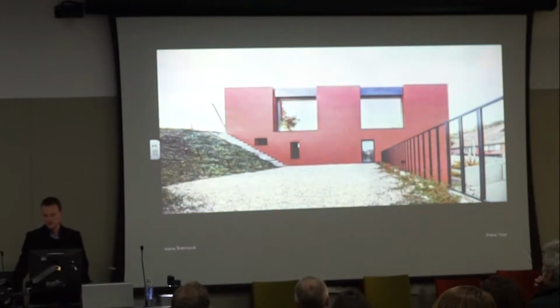One Czech theorist says that it's austerity, simplicity, just basic volumes. I'll show you different houses in my presentation, and some of them don't look like this. But it's just to show you the big diversity, and really what's typical for Czech architecture is houses like this.